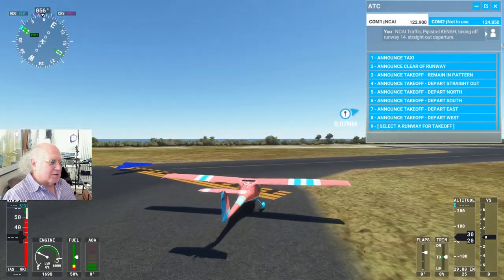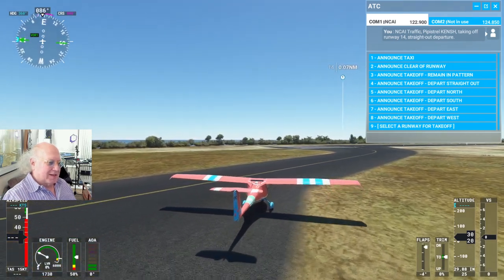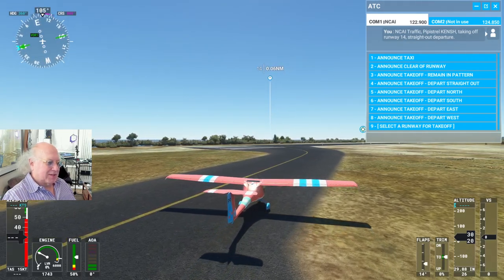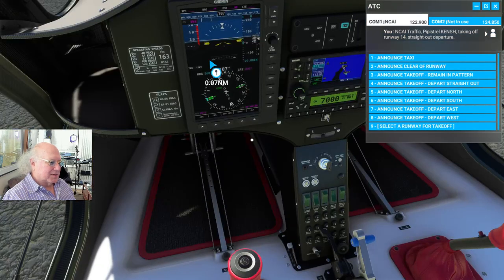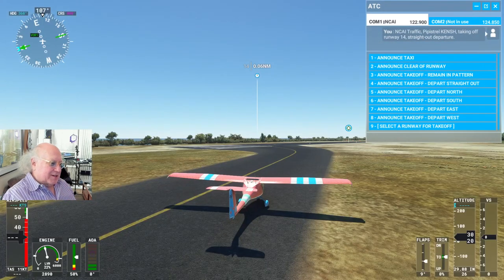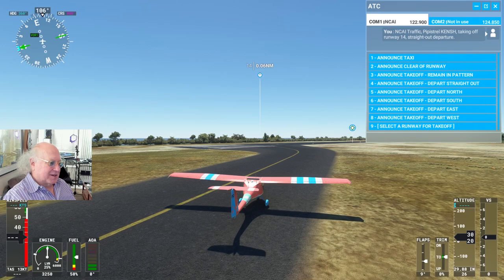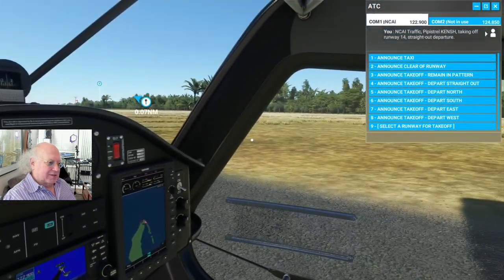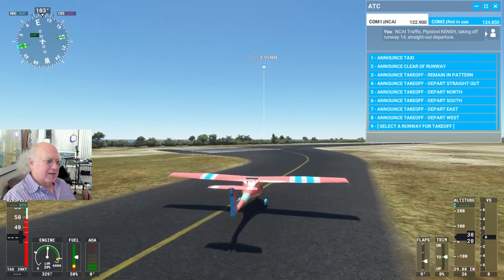It looks like this is one of those interesting planes that has flaps where zero is in the mid position. So there's negative flaps, there's zero flaps, which is normal, and then there's takeoff flaps and landing flaps. So we want takeoff flaps, which is the third position. And we won't necessarily be using landing flaps or the negative position for the flaps. Looks like from the inside, real close to the ground, little plane. These are pretty fun to fly.